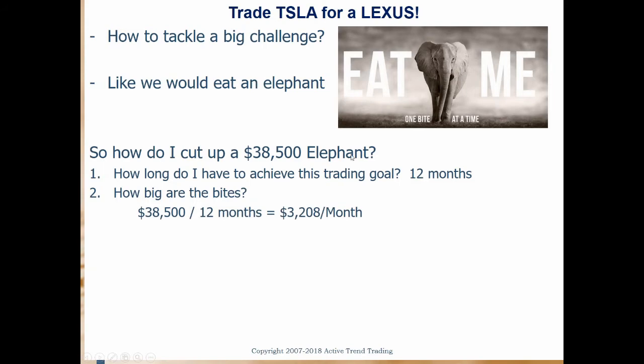So in a 12-month period, I would basically need to generate $3,208 per month on the $5,000 I've allocated to achieve this goal. Well, that seems a little bit of a daunting challenge. So what about smaller bites? What's the next thing I can break it down into? I can break it down into quarters, or let's break it down into weeks.